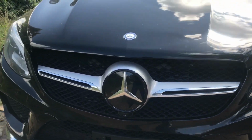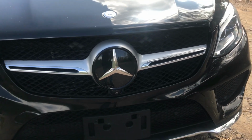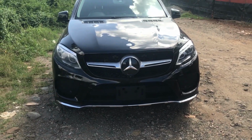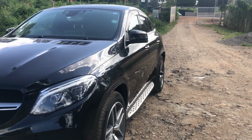And then it has the single, what do you call this type of grille? Like it has that single chrome line that runs from one edge to the other. I prefer this as opposed to the other one. I really like how neat it looks and blends in well with the front grille of the vehicle.